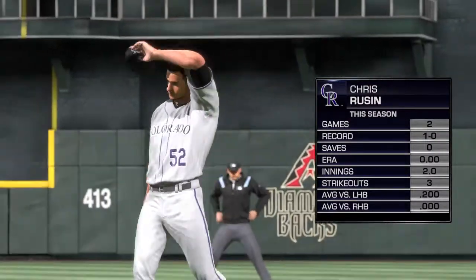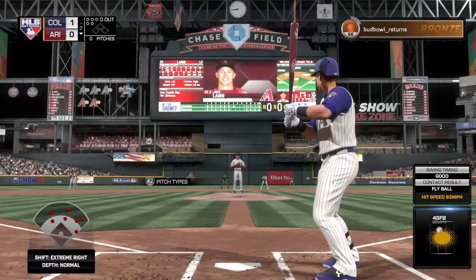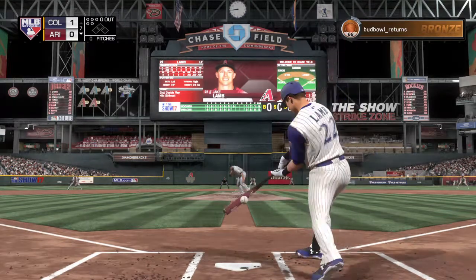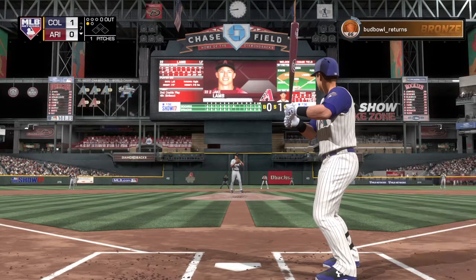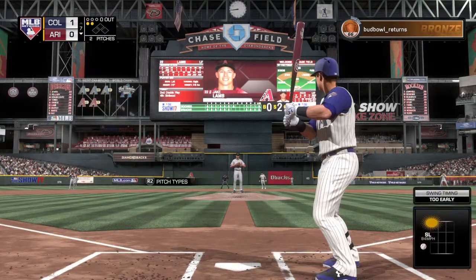Chris Russin gets the call from the pen to take over on. Number 52. Jake Lamb standing in now. He's 0 for 2 with a strikeout in this one. And he'll just get a piece here as this is chopped foul at home plate. Goodness, 0-2 now. This is exactly what they didn't want.